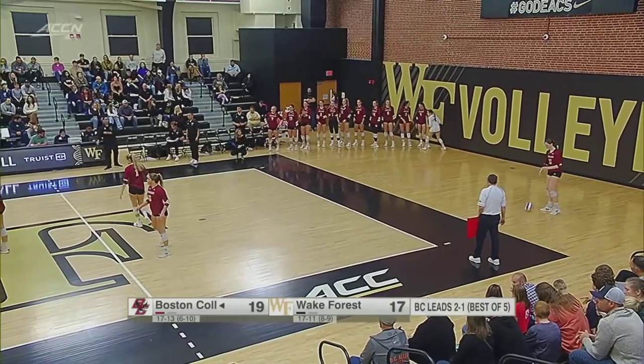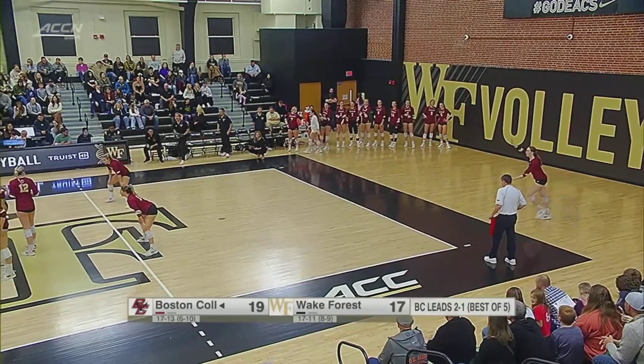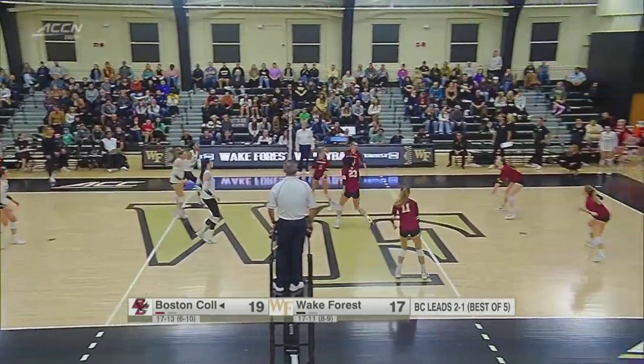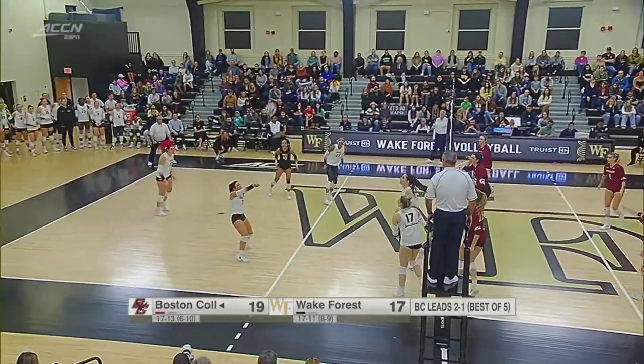But Wake Forest might find a little relief here. Libero's out for this play. You have a middle in the back. They might be able to capitalize. Awkward first touch for Farrell. Wake Forest recovers.